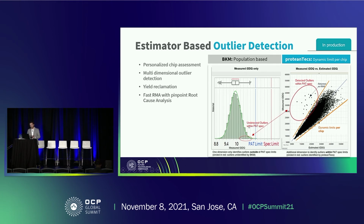But this is not enough, and sometimes there is shift within the population that are not detected. That's where our technology comes into place, and by the measurement from the agents, we can create a model and predict what is the expected result, for example, of IDDQ, of a leakage current, and compare it to the actual parameter. In that way, we can detect much better the different outliers and expose them versus the population, because we know what to expect and we have a new baseline for every chip, basically.